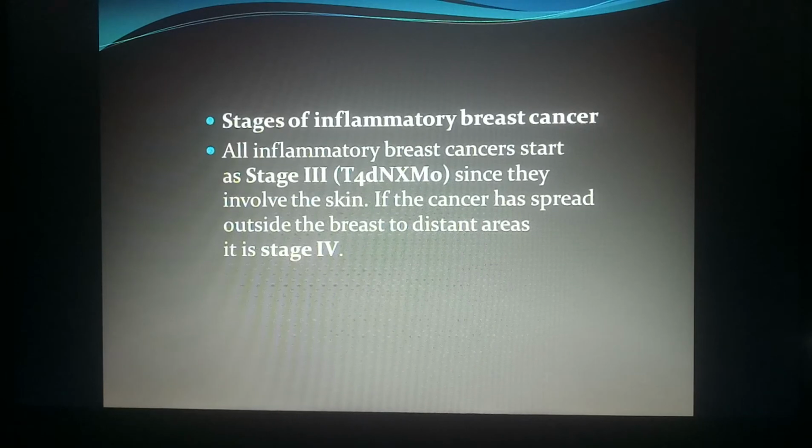Stages of inflammatory breast cancer. All inflammatory breast cancer starts as stage 3 since they involve the skin. If the cancer has spread outside the breast to distant areas, it is stage 4.